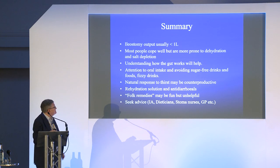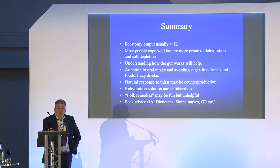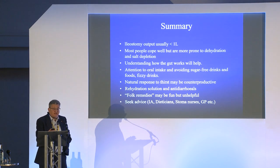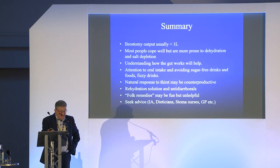So to summarise, ileostomy output is usually less than a litre, and most people will cope well with that, but if you have an ileostomy, you are intrinsically, unfortunately, going to be more prone to dehydration and salt depletion. Understanding how the gut works will help, particularly in selecting what you eat and drink. You should pay attention to your oral intake and particularly avoid sugar-free drinks and foods and fizzy drinks. Sugar-free pop is bad. You shouldn't really be drinking that if you have a relatively high output stoma. The natural response to thirst, which is just to drink more water if you're thirsty, is likely to be counterproductive if you have an ileostomy.